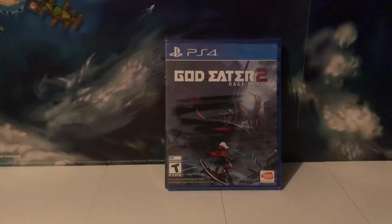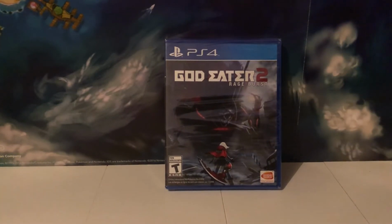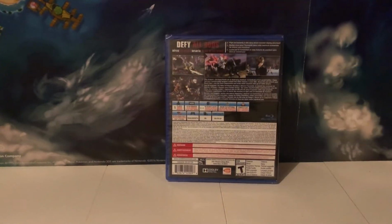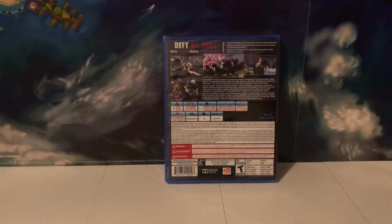God Eater 2 Rage Burst. This really annoys me too, because I really hope that they release the first game on the PS4 as well. I hate it when a series releases a game in their franchise for the PS4, but all the previous games are not available on the console, or even the previous console. Some of the games you have to go on handheld to play them, and I hate it when companies do that, especially PS Vita exclusives that don't come on the PS4, or even PS4 exclusives that don't go on the PS Vita.